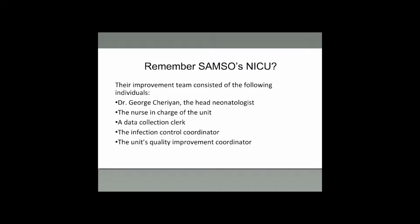At the top of that graph are three questions. First is, what are you trying to accomplish? And that gets to your aim. Next, we want to know if a change is an improvement. So you want to establish your measures. Is this getting better, staying the same, or getting worse? And then, what change can we make that is going to result in this improvement? These are the changes that you test in that PDSA cycle.